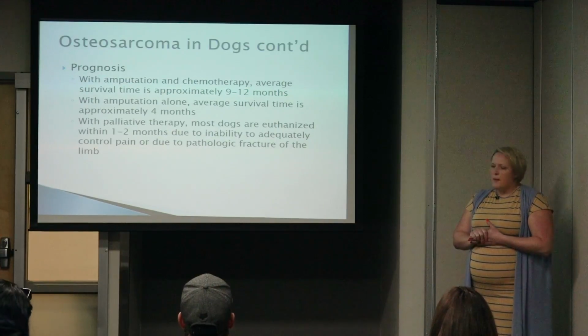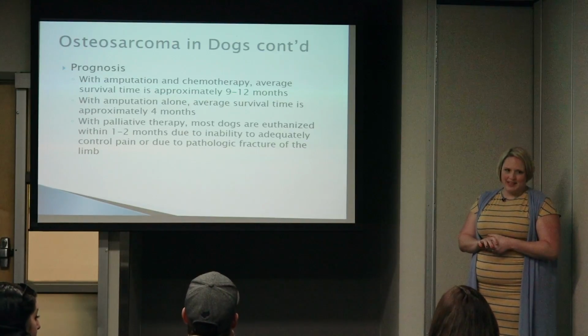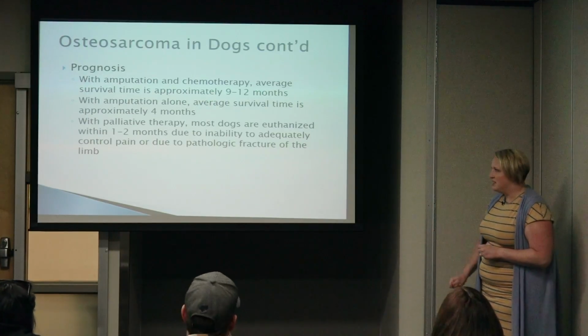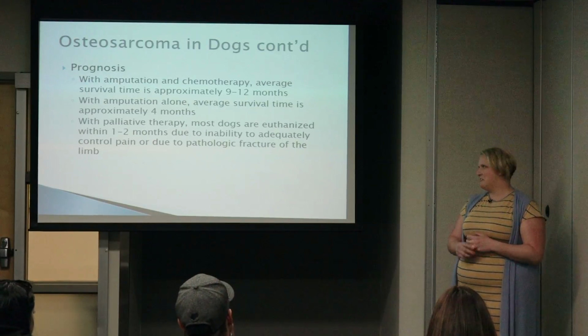My cat had osteosarcoma. Cats get it too. It's very much less common, but they can get it as well. I think he had it because it's not as common. I've seen it, I think, in one cat, and I've been a vet for 8 years.